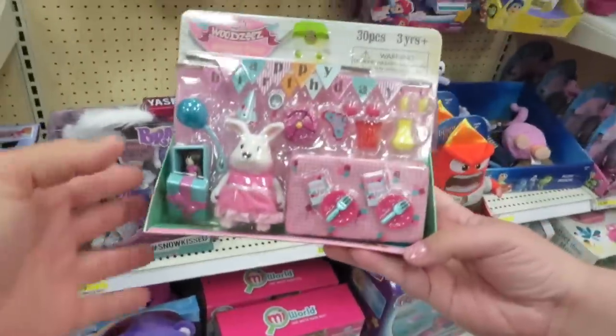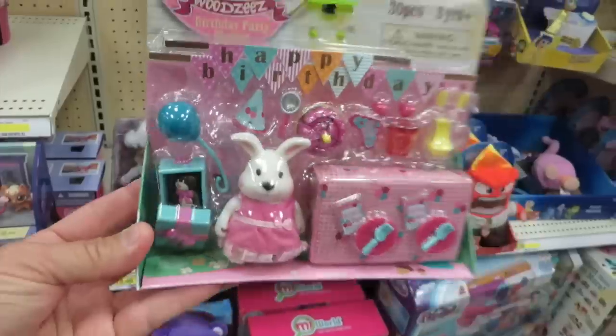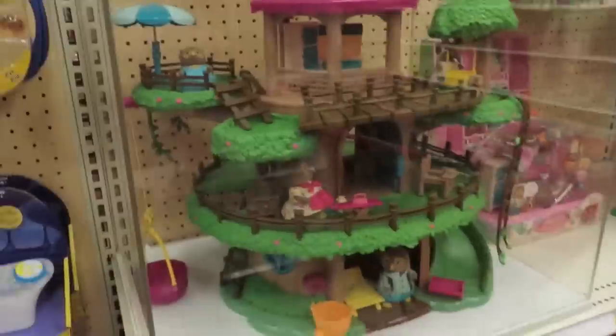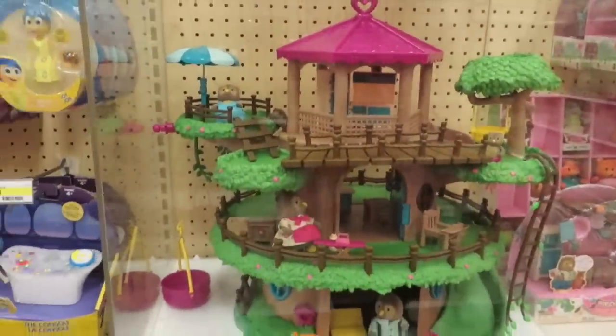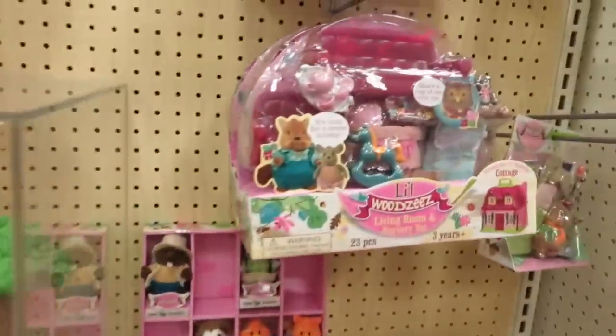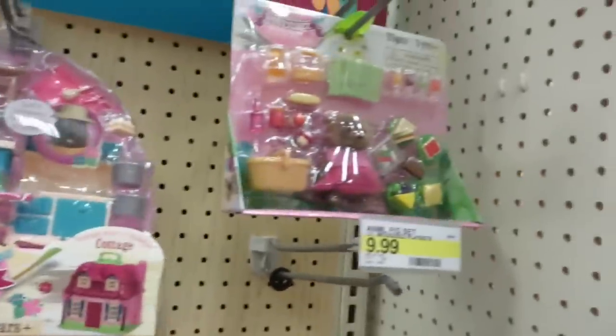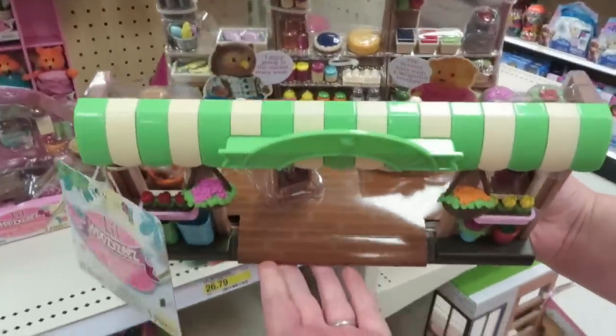All right. Look how cute that is. Look at how cute this is. This is the Little Woodsies line. They have a lot of cute stuff. They're the ones that make the treehouse that we use. The blind bag treehouse of awesomeness. That's right. So they have all kinds of cute little dollhouse things. Nice. Like these. Look at the farmer's market. The farmer's market. Little Woodsies farmer's market.